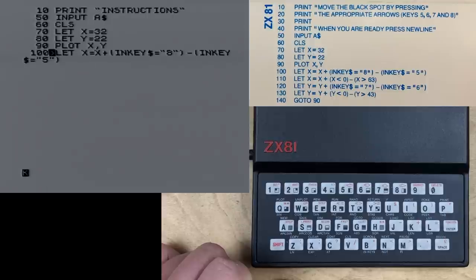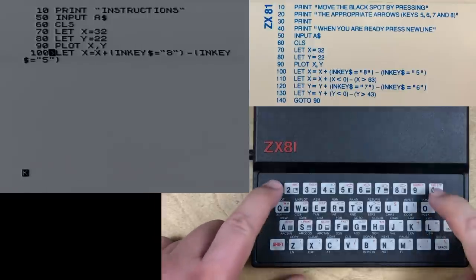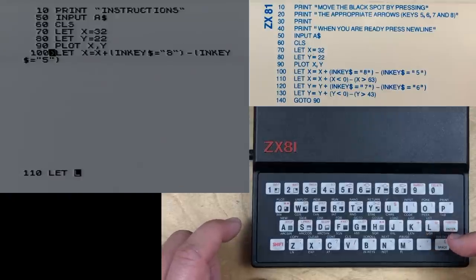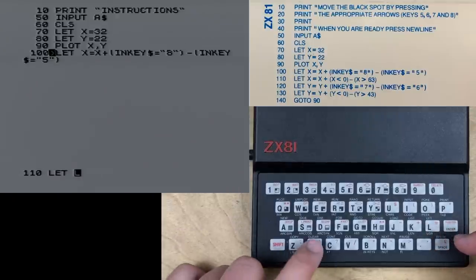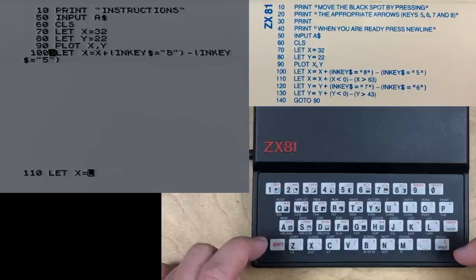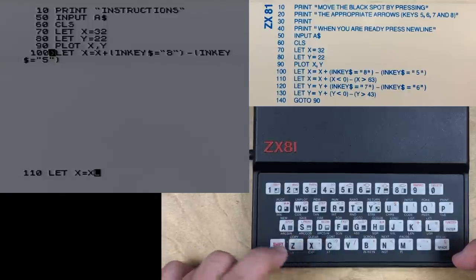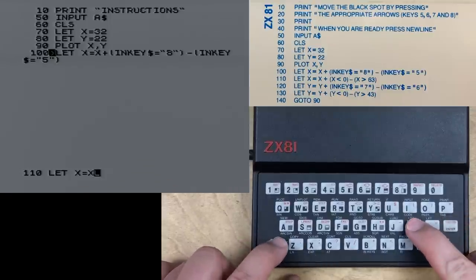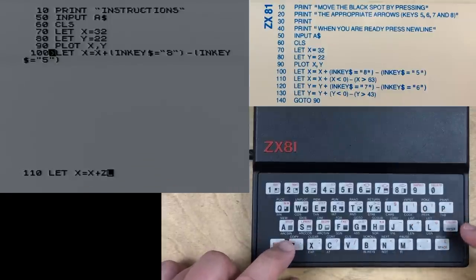Okay, line 100. Line 110. It feels like I've done 2 or 3 other episodes that are basically the same program, but when I bought this cassette, I didn't even know if this type-in program would be on it, never mind what it actually did. So I'm doing it. Oh, that didn't work.